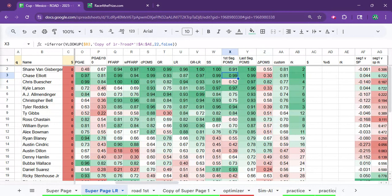Now what we can do is look at segment 1 and look at their speed. And you would assume that Chase Elliott will be pretty fast, typically starting up front. He's going to be in clean air. He's going to have an easier drive. And so it makes a lot of sense. But he's also just straight fast as well.